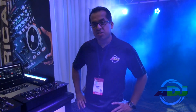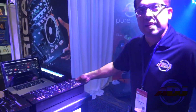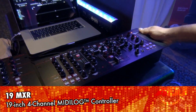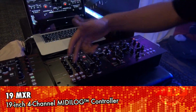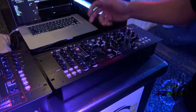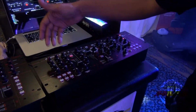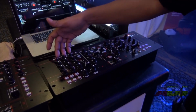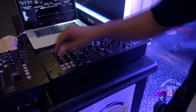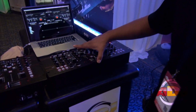Here today I'm pretty excited to show you some of the new audio products that we're displaying here at the show. Right over here we have the brand new 19MXR. This is our 19-inch mixer that's going to come bundled with Virtual DJ. As you can see, four channels. You have your buttons here for cueing, also your play, and then your cue, and then your sync to use with the software. And you have three microphone channels on this, with your first two mic channels having reverb, which is great for karaoke DJs or if you're going to incorporate singers into your gig.